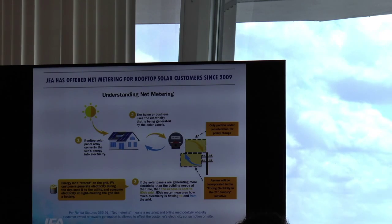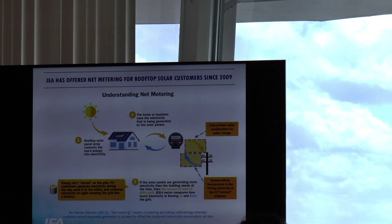So we're really focusing on that one arrow, just that one piece of net metering for this discussion. If the solar panels are not producing enough, because the homeowner's needs exceed what's produced by the solar panels because it's dark or for whatever reason, the homeowner would then take electricity from the grid. And we'll spend a little bit of time on that box when we talk about pricing electricity in the 21st century later on the agenda.